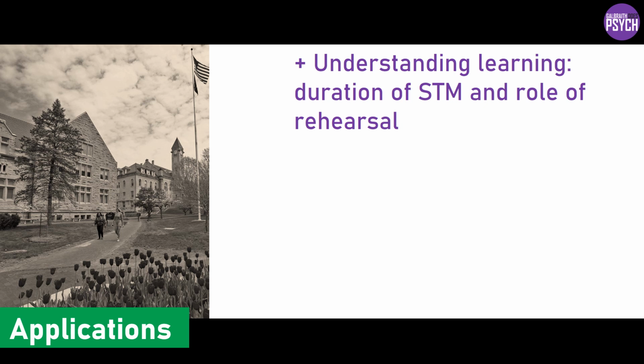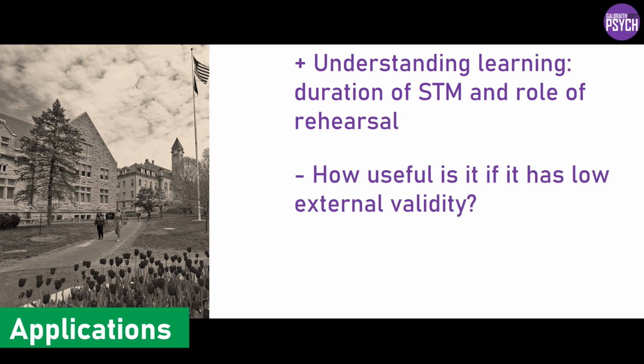And I think you can read into that and go, well, in my revision, in my lessons, I need to focus on rehearsal and not allow myself to be distracted. So I think there's something in there in terms of applications. But as we talked about, it doesn't have the best external validity. And so the question is, how useful is this study?